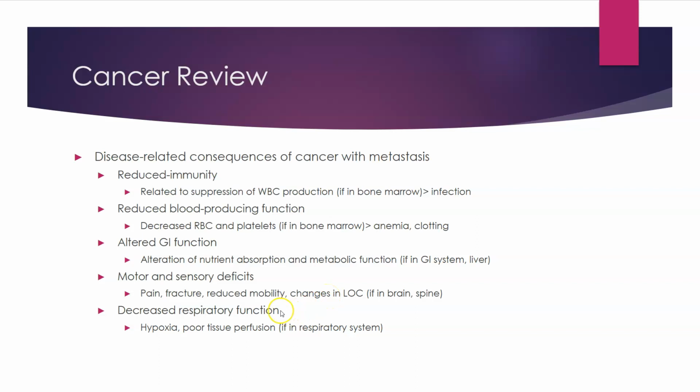Decreased respiratory response, once again, if it's in the respiratory system, or even if you've got a significantly decreased level of consciousness in the brain, it can cause impaired respiratory function.